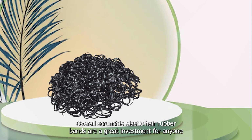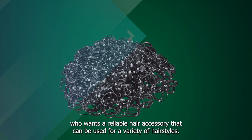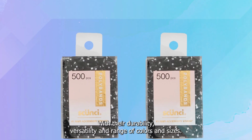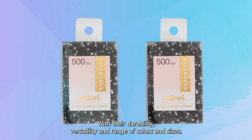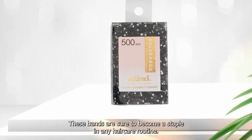Overall, Scunci elastic hair rubber bands are a great investment for anyone who wants a reliable hair accessory that can be used for a variety of hairstyles. With their durability, versatility, and range of colors and sizes, these bands are sure to become a staple in any hair care routine.